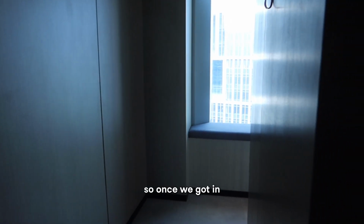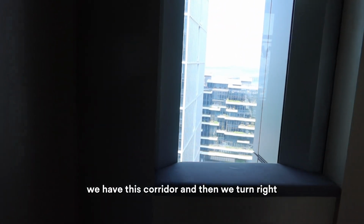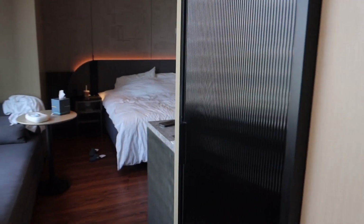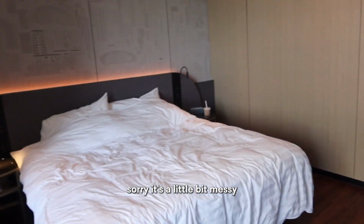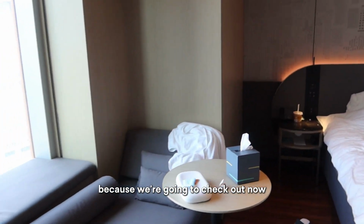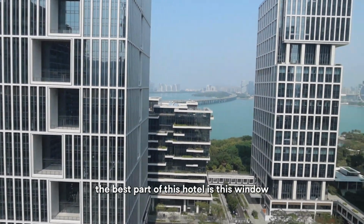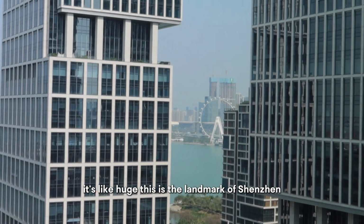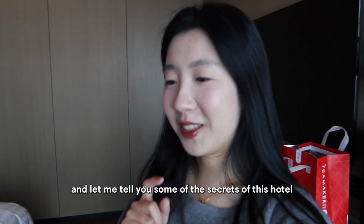Welcome! So once we got in, we have this corridor and then we turn right, we come to our bedroom. Sorry, it's a little bit messy because we're going to check out now. The best part of this hotel is this window. It's like huge. This is the landmark of Shenzhen.